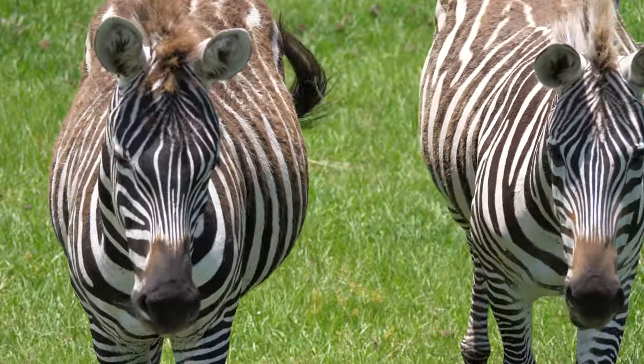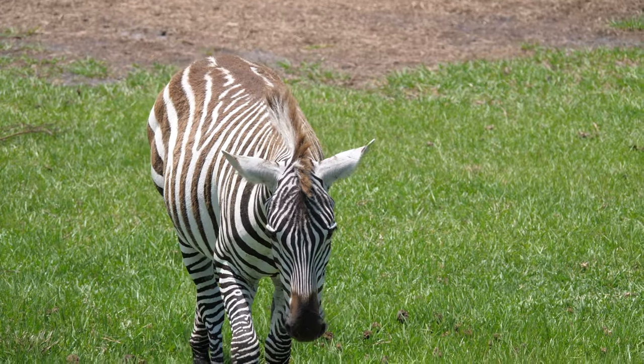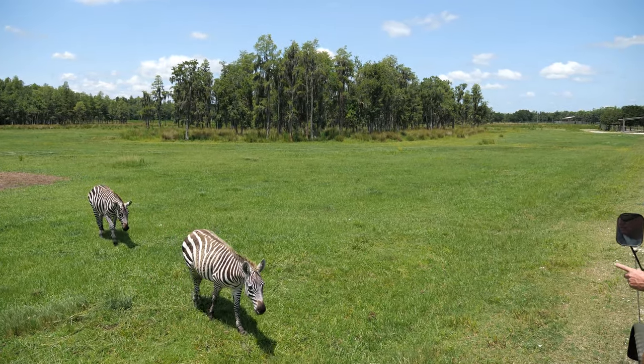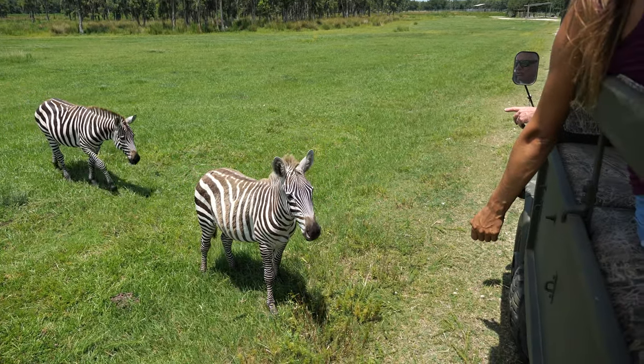Zebra's coming over. The zebras recognize your truck. Yeah. How are you? Well, see that these are, if they have peach fuzz on them, they're under a year old. Oh, come over here. These are yearlings.